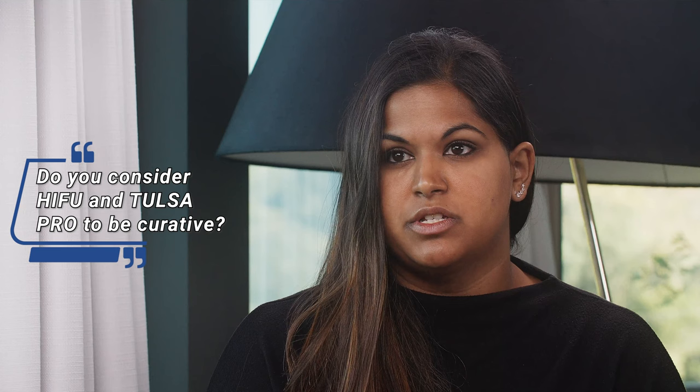So you mentioned the possibility of curing it within the prostate. So you consider HIFU and TULSA-PRO a possible curative therapy? Yes. The high-energy beam is more than able to destroy prostate tissue, prostate cancer tissue. So it's all about the skill of the operator and whether or not there are any small specks somewhere else in the body that, of course, don't get addressed with TULSA-PRO or with HIFU.